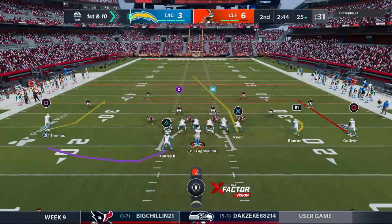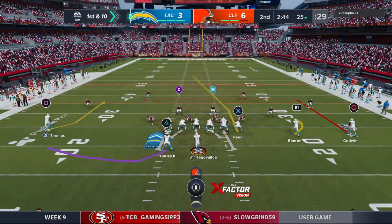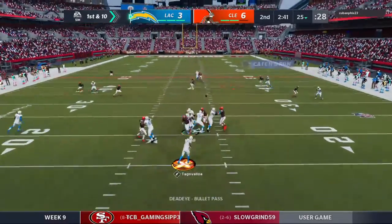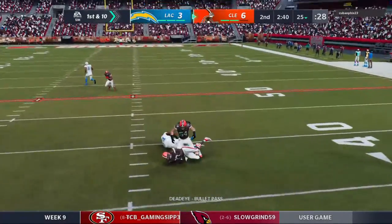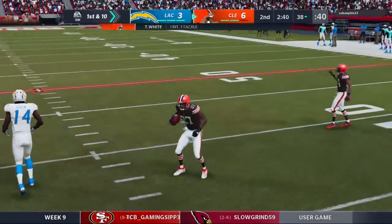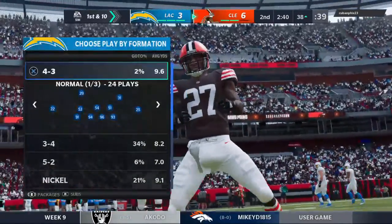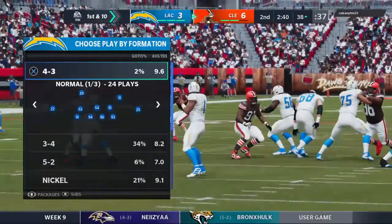The Charger drive about to get going. Their drive last time, it stalled out. They were forced to take the short field goal. And the key phrase, you nailed it. Forced to, because into double coverage, and it's intercepted. Tre'Davious White with a pick. And they have possession, and they have it at the 38-yard line.